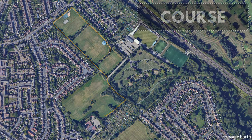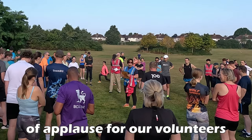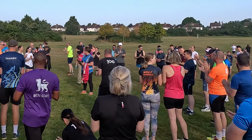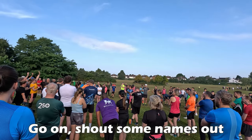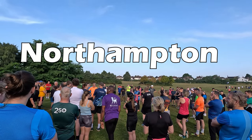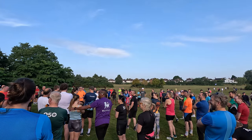Featuring path, trail and grass, this two-lapper starts with a loop of the main field, heads through a bumpy wilderness section, up past some allotments, and then finishes on the grass. Start with a big round of applause for our volunteers. Do we have any tourists? Go on, shout some names out. Northampton. These are all very local. Montreal! Yay!